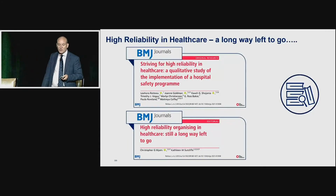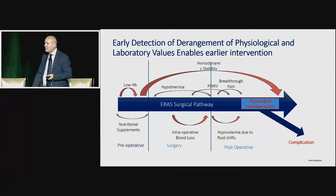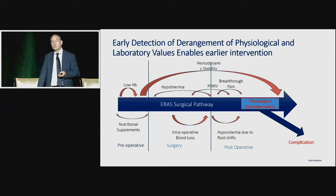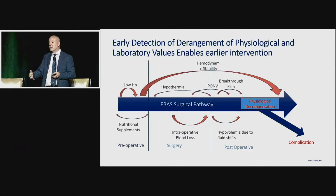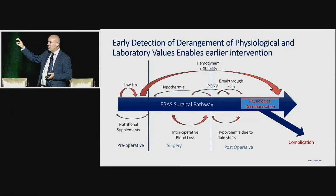This paper and editorial in the BMJ really showed that, and this is only 6 months ago, that there's a long way left to go. But the whole principles, and Monty Mythen's in the room with me, and we worked in the UK ERAS implementation, and really that covered everything from quality, safety, length of stay, everything. And this was really how I think we viewed what happens. We send a patient on their pathway, and any pathways, whether it's ERAS, whether it's sepsis, it's just basically lots of mini bundles, isn't it, of best practice. So you're trying to keep the patient on the pathway.